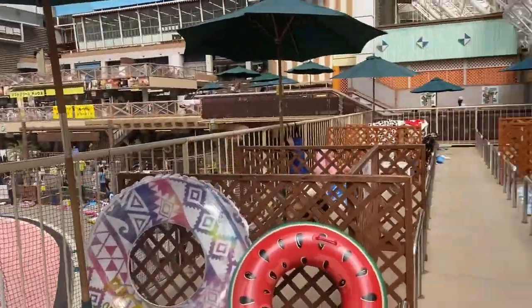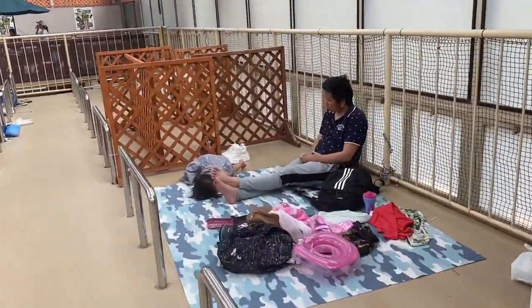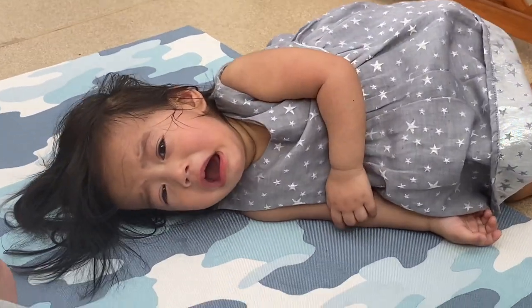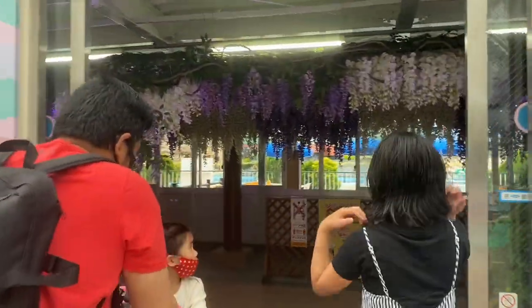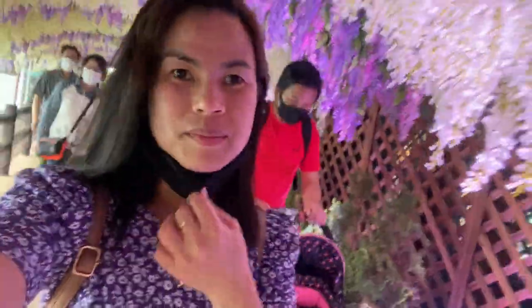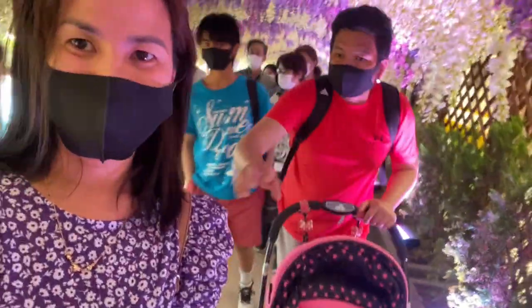Pagkatapos namin sa Dicasla, bumalik kami sa area namin and guess who's crying? Bagong gising ang baby Nomino yun. Around 3 PM na kami natapos sa pool kahit si Michiko ayaw pang umalis. But we have to go to the amusement park para sulitin ang ticket namin.